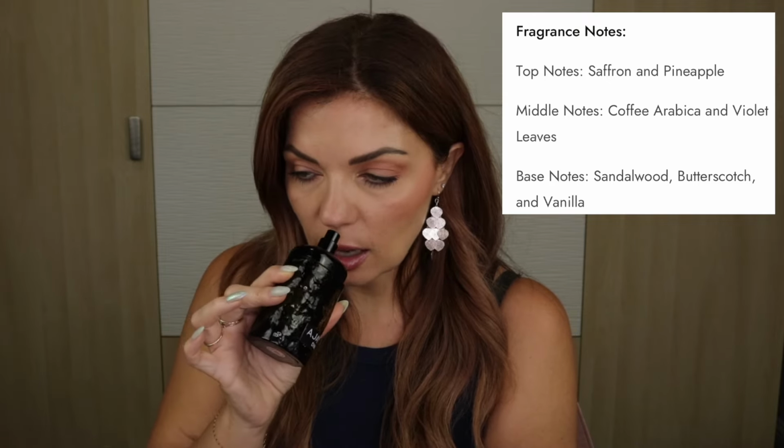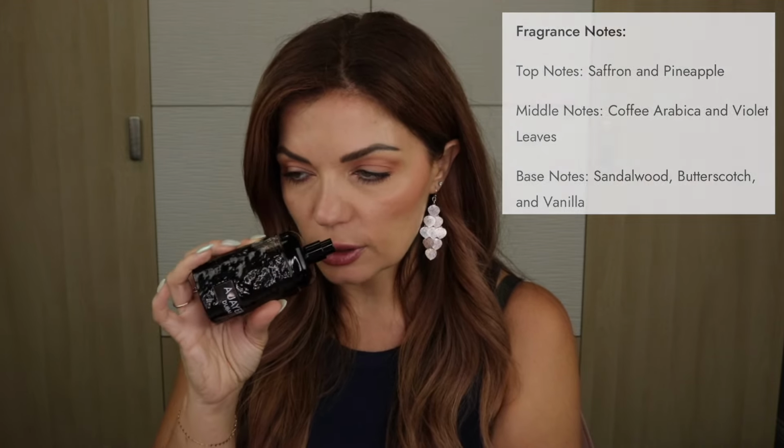If butterscotch makes you think cloyingly sick, like sweet, overly gourmand, don't be afraid. This has a very good balance. The sandalwood sort of softens it. I honestly would never have guessed butterscotch in here at all. I get the vanilla. I would not say butterscotch. I love eating butterscotch, but I don't know that I'd ever want to smell like butterscotch. That's too much gourmandiness for me. There's no suede in this. I don't know where I'm getting that, but I definitely get a little bit of that.